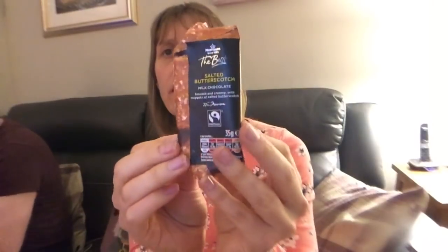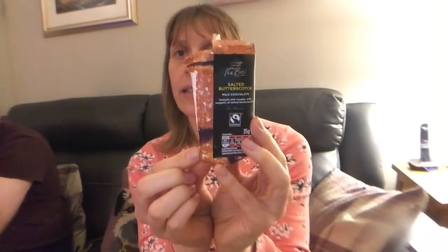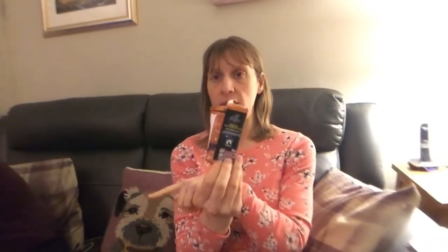So what I'll do with both of these is have half at a time for 5 or 5.5 cents. So that one is 11 cents for the bar, and they are 35-gram bars. And this one is Morrison's the best salted butterscotch, and that one is 10 cents for the bar, the 35 grams. So if you wanted to, you could have the whole bar, or as I'm going to do, you could have them for 5 cents for this one and 5.5 cents for the other.